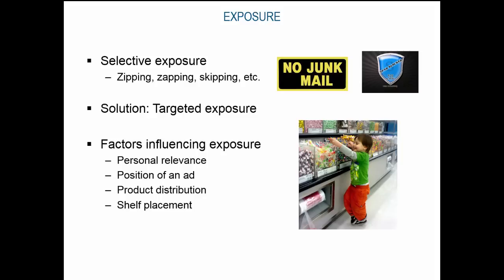So I hope that I've convinced you of the importance of exposure. However, we should keep in mind that consumers can select not to be exposed to unwanted marketing messages. For example, they can block unwanted online ads, skip commercials which they watch on TV, fast forward through commercials, which is also known as zipping, or just switch between channels, which is called zapping.